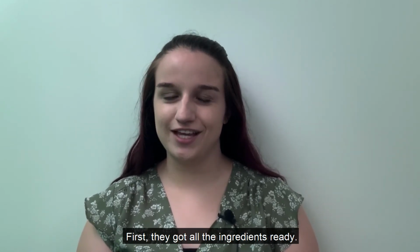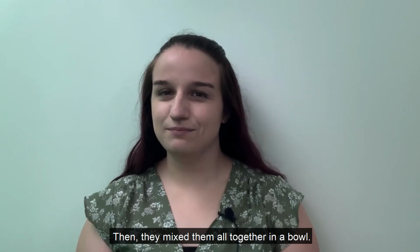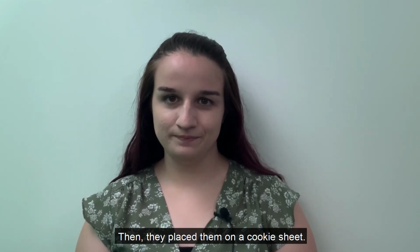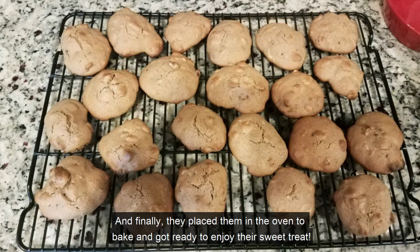First, they got all the ingredients ready. Then they mixed them all together in a bowl. Then they placed them on a cookie sheet. And finally, they placed them in the oven to bake and got ready to enjoy their sweet treat.